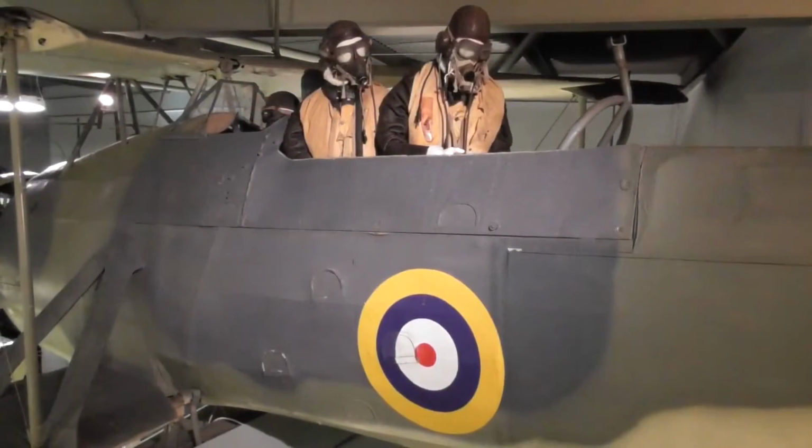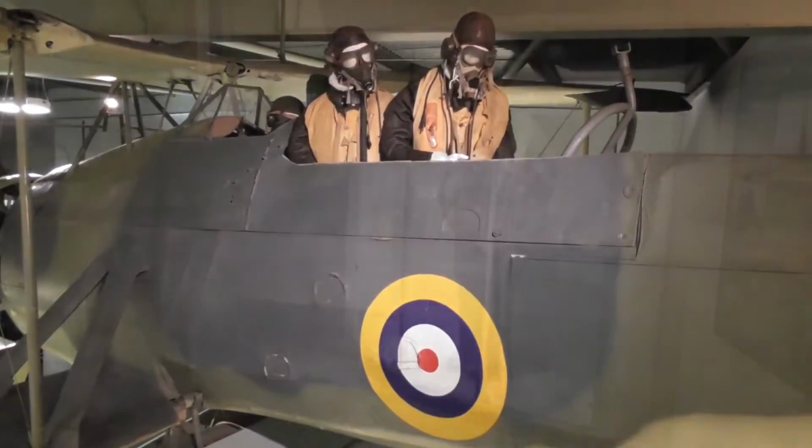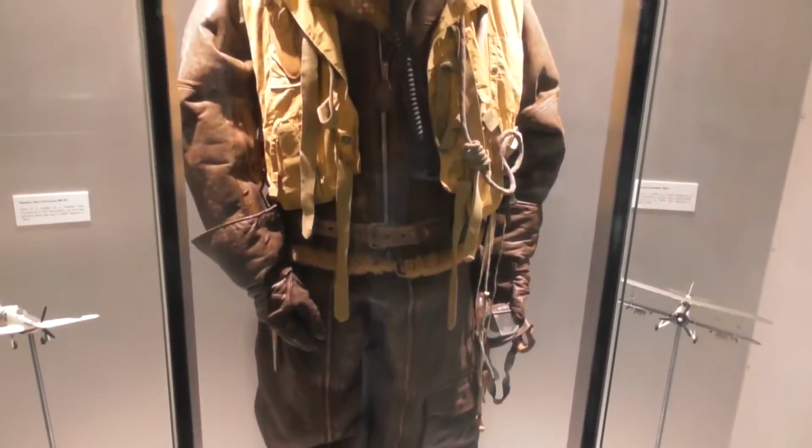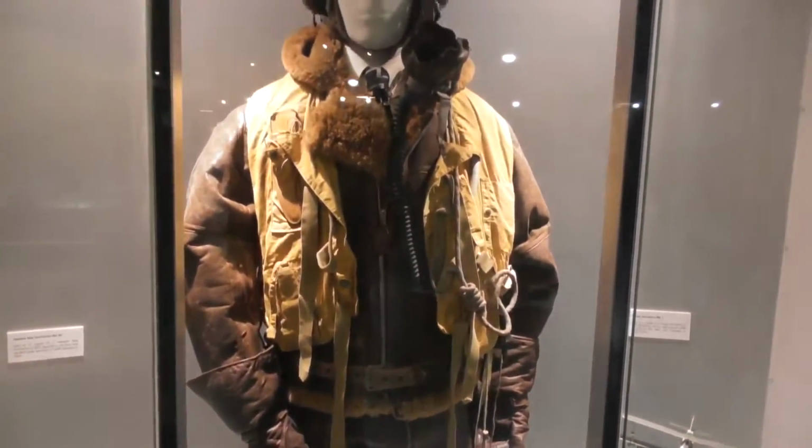Today's jet fighter pilots wear high-tech G-suits to enable their bodies to cope with the G-force. During the Second World War, the aircrew working in the open cockpit would put on special clothing to protect them from the cold, such as this leather suit.